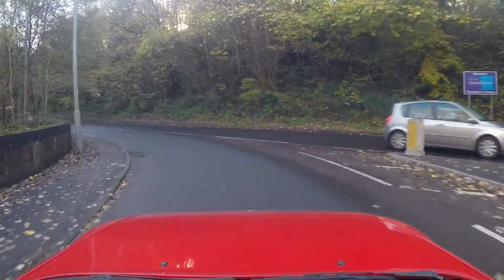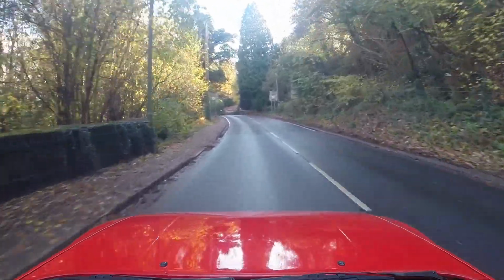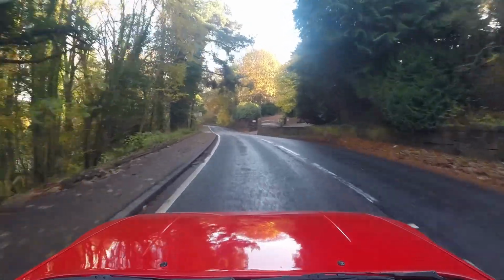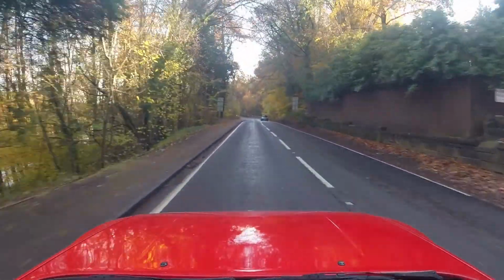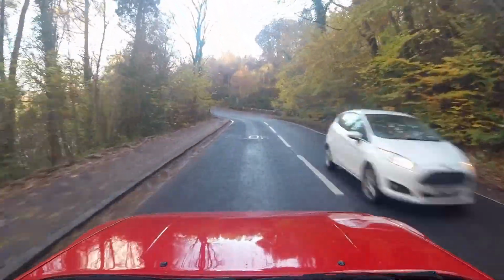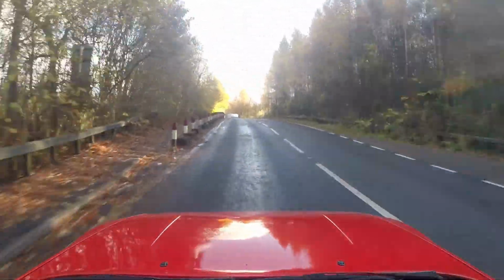So this is a double roundabout at Garrion Bridge, crossing the River Clyde, which is quite full because we've had a lot of rain. Talking about the history of this place, actually our first stop was pretty quick. There's a little place called Dalserf. It's not even a village, just a few houses.